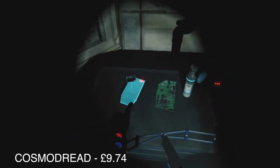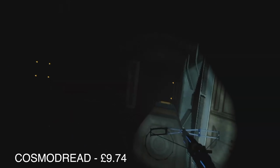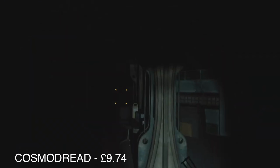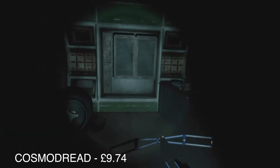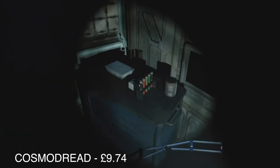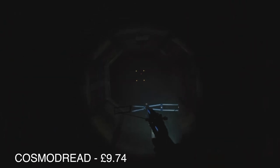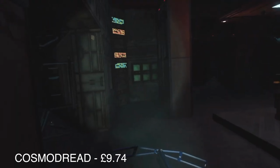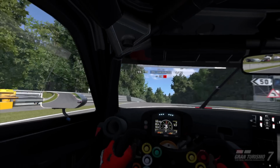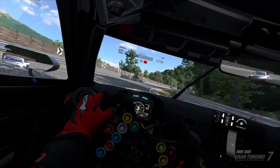And finally, CosmoDread is 25% off at £9.74. This is another roguelike and it's more horror based than the other ones on the list. It gets a little old after a couple of hours, but as a solo dev team as well for this one, it's quite impressive the atmosphere it pulls off. I enjoyed some of the weapon mechanics and traipsing very, very carefully around the hallways of the abandoned ship that you find yourself in. So there we have it, the games that are on sale that I'd recommend and at what price at this particular summer sale for PSVR2.